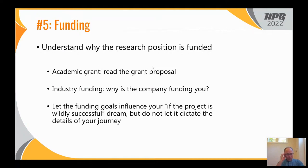Funding. As a graduate student, I certainly didn't think that much about funding. But there are very few people in the world who have the opportunity to gaze at the sky and think, what problem should I go solve today, this month, this year? Most people are under a lot more direction than that to deliver something that's going to generate obvious value in the near future. But as graduate students and industry researchers, we have this incredible freedom.